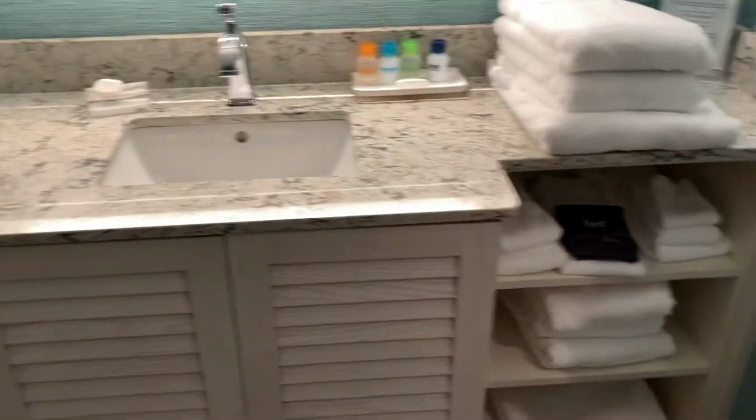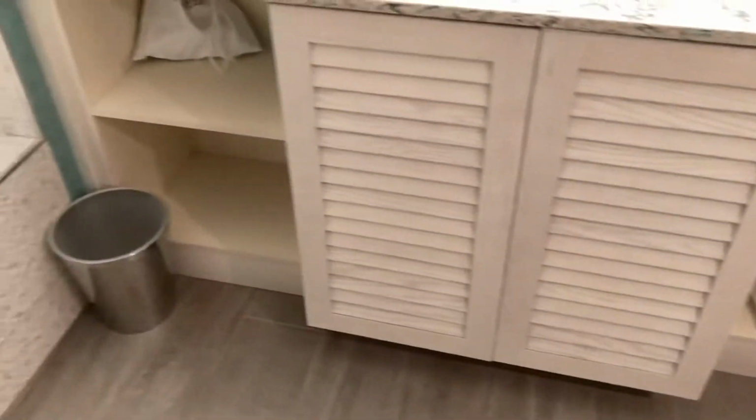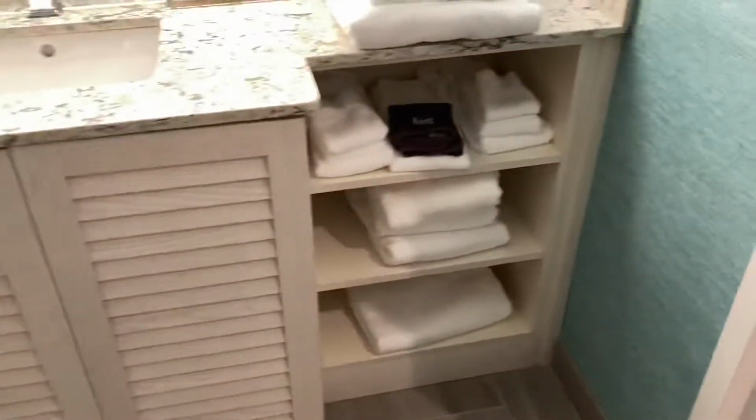Cool mirror with the lights, and we've got nice sink area. Lots of towels, which is really nice. And that concludes our tour.